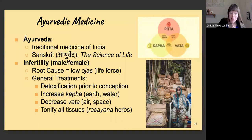Just briefly, Ayurveda is the traditional medicine of India. It's Sanskrit for the science of life, essentially how to live one's life and increase their health span. The root cause of both male and female infertility is something known as low ojas. Ojas is a Sanskrit term for life force. And in order to build that ojas, there are general treatment guidelines here.